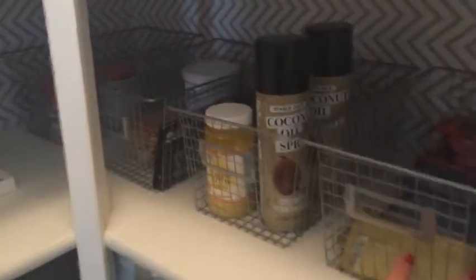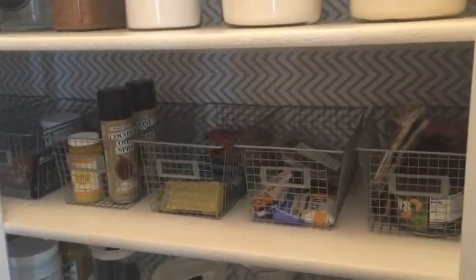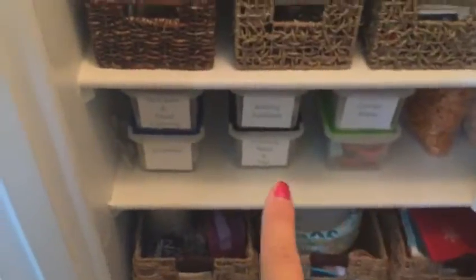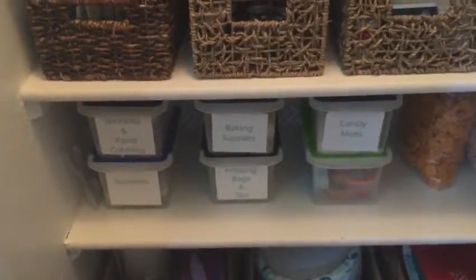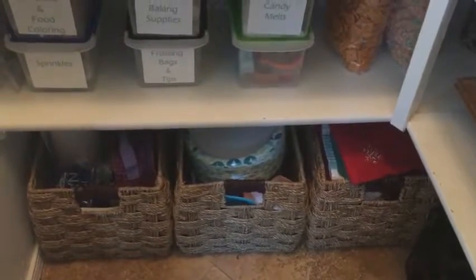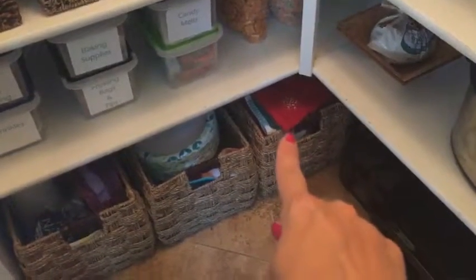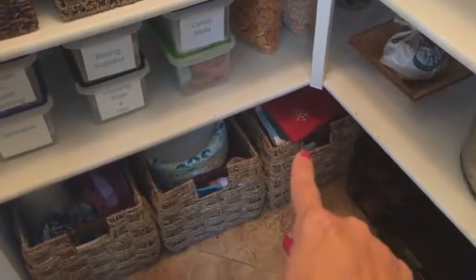These bins are all from the Dollar Spot at Target from last fall, but the Dollar Spot and the Dollar Tree always have tons and tons of options like that, so check them all the time. These baskets here are from World Market. Those bins down there, they have all my baking supplies in them, and they're from the Dollar Tree. These baskets over here are from Pier 1, and they just hold paper products, and this one holds all of my dish towels and placemats and tablecloths.